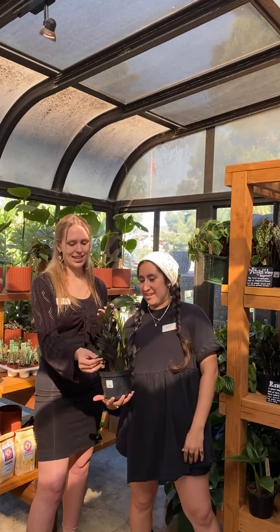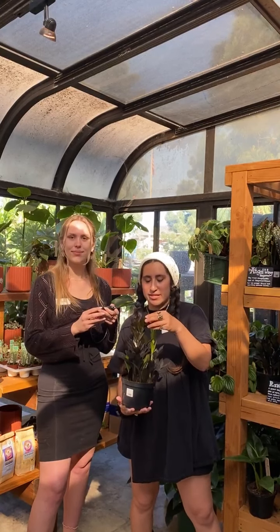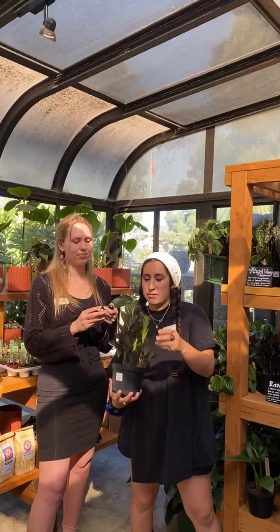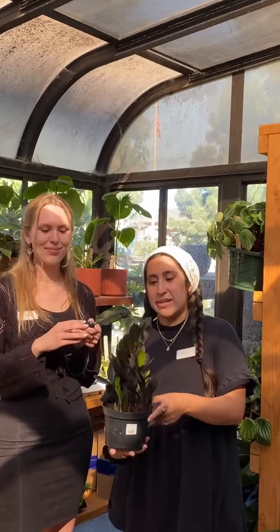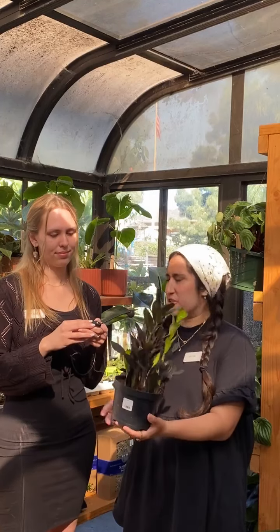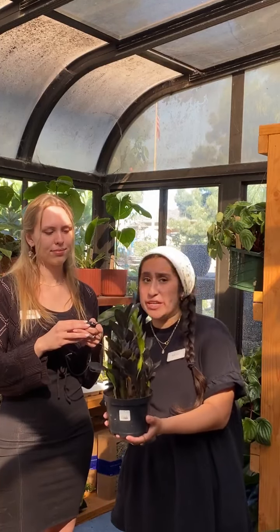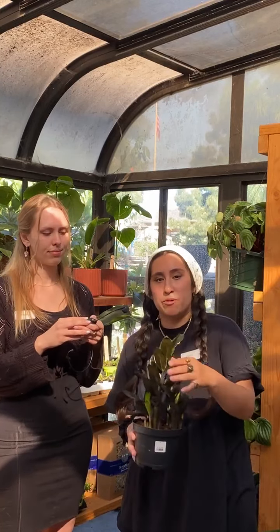It doesn't get big that fast. So for anyone that's really not into replanting constantly, I would probably recommend a ZZ in general. Very easy. To care for this guy, honestly, it's just watering probably once a week, very well. Keep it in a very indirect, bright area. Nothing super dark because it will burn it.